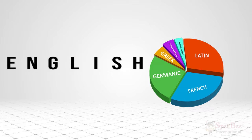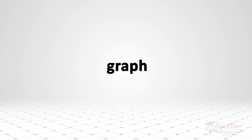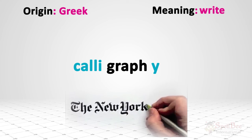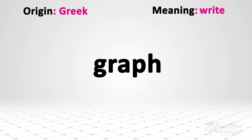And this is why we have root words. Because English has not just borrowed the whole words, it has borrowed root words. Let's take one root word, for example, G-R-A-P-H, graph. Graph is a Greek root word, which means write. So if you look at the word graph in some word, for example, biography or calligraphy, or geography, or autograph, or paragraph, or graphite, you can understand it has got to do something with writing. So even if you look at an unfamiliar word that has G-R-A-P-H in it, you can be sure it has to do something with writing, right?